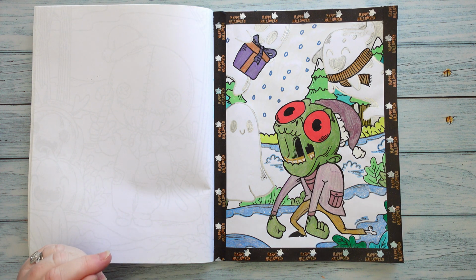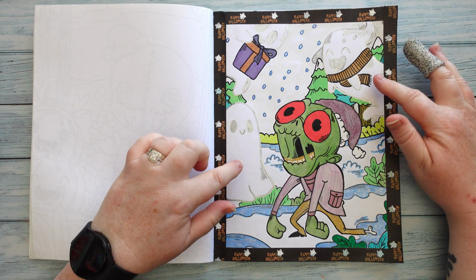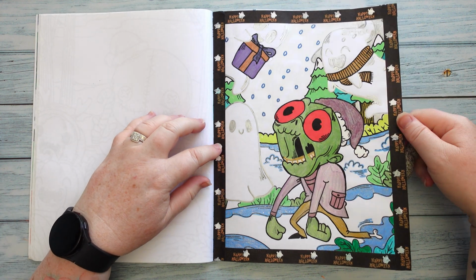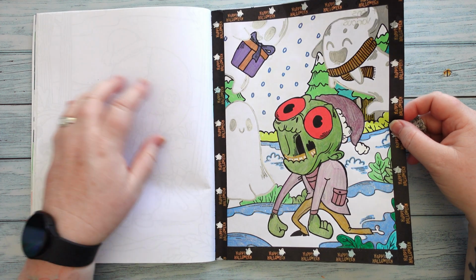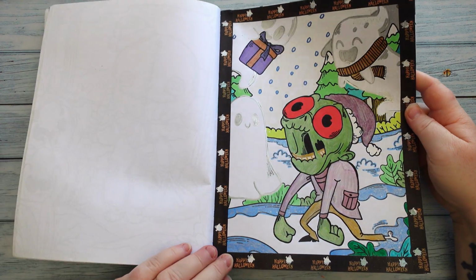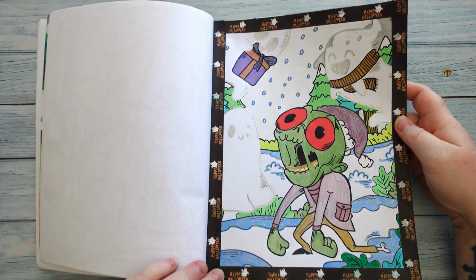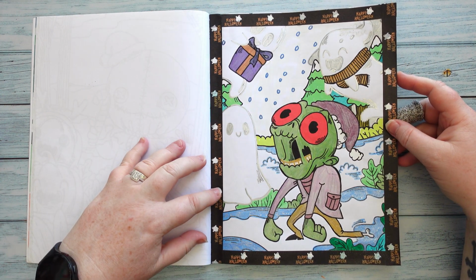Again, snow background, some ghosts. Didn't colour them in, but what I did do with these ghosts was trace around the black outline with a metallic silver pen. So yeah, you can get that light reflecting off that there. Any bits where there's snowy bits I did that with.